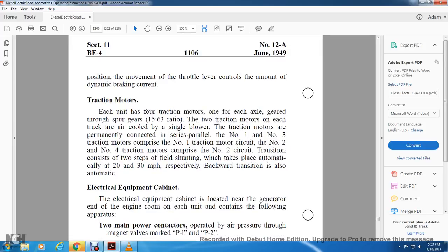Traction motors: each unit has four traction motors, each driving an axle through a spur gear with a 15 to 63 gear ratio. The two traction motors on each truck are air cooled with a single blower. The traction motors are permanently connected in series-parallel. Number 1 and number 3 traction motors comprise number 1 circuit, and number 2 and number 4 traction motors comprise number 2 circuit.